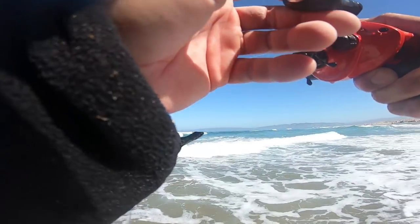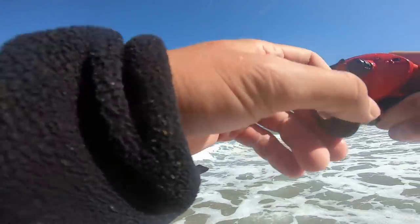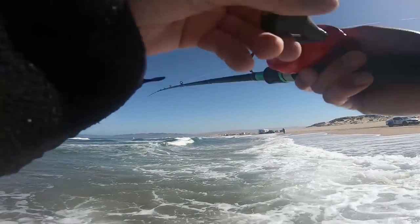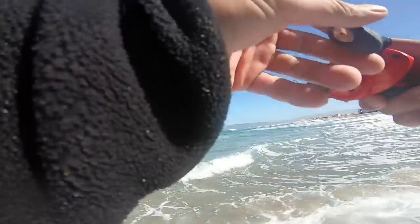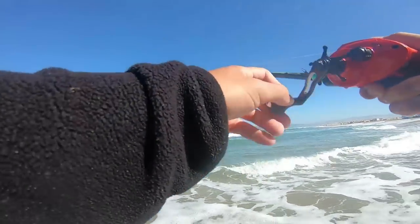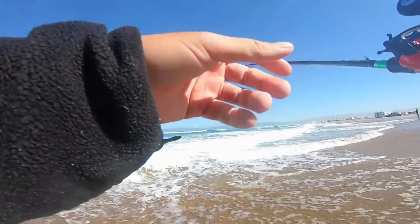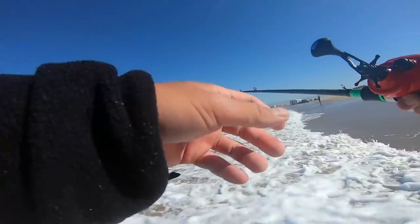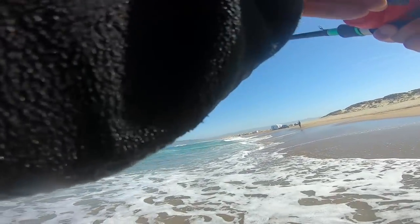Gosh, it's been probably 20 minutes since my last bite, and then I just got one on right now. Oh man, the bite has definitely been better in the evenings out here. Oh, he's a good one. That's a good perch right there. That is a good perch. He does not want to come in.